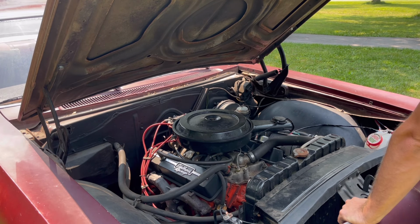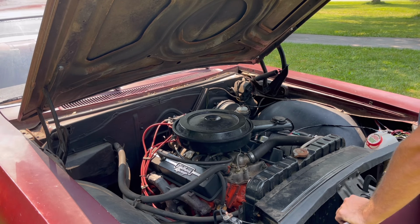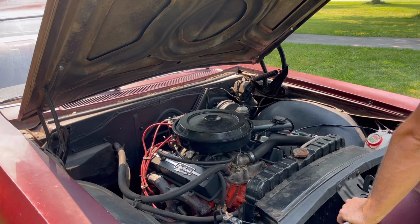And I'm like, what on earth? But these transmissions, I learned very quickly, you can't kill them. That transmission did not care at all about being low on fluid. I drove it like that for a few miles, and it did not care. It didn't slip, didn't do anything.